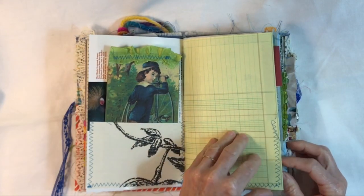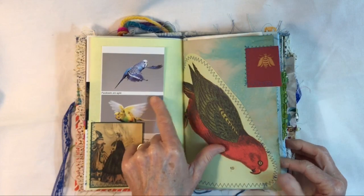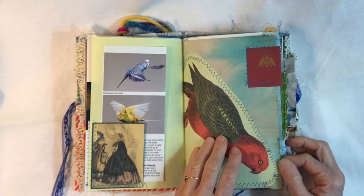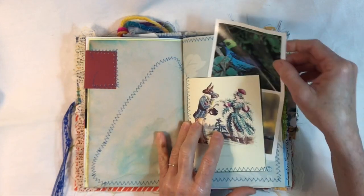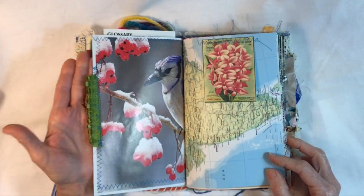We have wallpaper pockets, more ledger paper. Here is a vintage reproduction image that was on a large poster. And I just sewed that onto some hand-dyed paper. I'm going to just flip through this quickly. I love this bead trim.